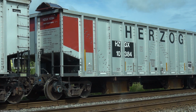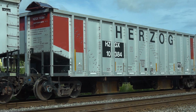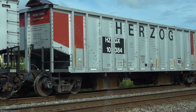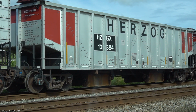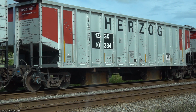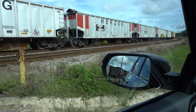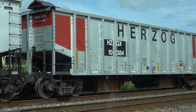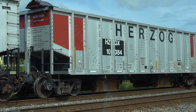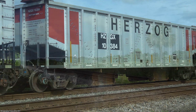This is a mixed manifest train headed to Taft Yard near Orlando, and the Herzog Ballast silver cars are a definite eye-catcher with this one recently, as both CSX and the Florida East Coast Railway have been bringing this ballast to Florida for the Brightline construction as it progresses towards Orlando. The Brightline construction is a whole other topic for a whole other video, though this would definitely not be luck struck, as this train would not budge all day.